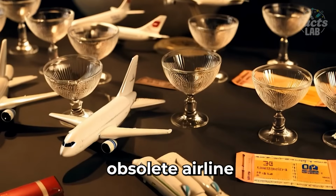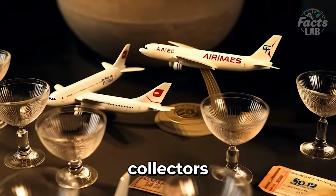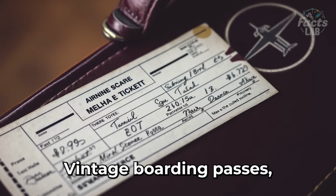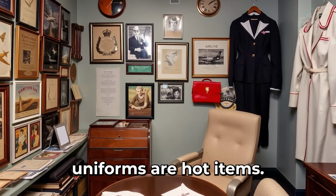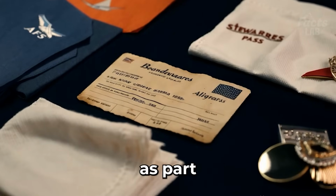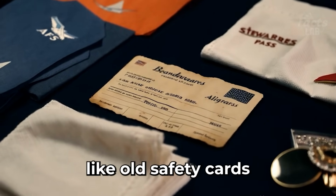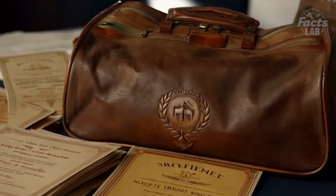92nd. Obsolete airline memorabilia. The golden age of air travel is a time collectors can't get enough of. Old airline tickets, vintage boarding passes, branded napkins, and even stewardess uniforms are hot items. These pieces represent a time when flying was a luxury experience, and now they're cherished as part of the history of aviation. Some rare items, like old safety cards or first-class menus, can be surprisingly valuable.